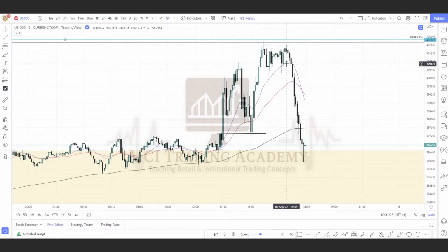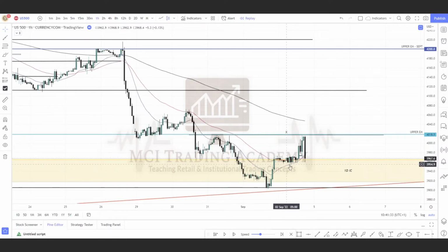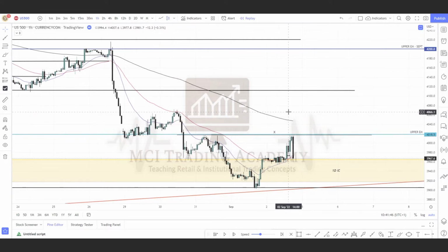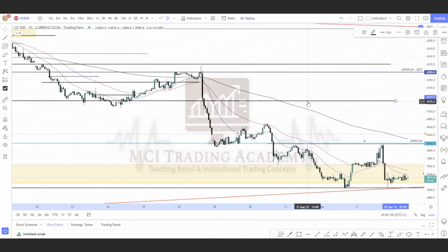So at this point, if you entered a sell position and targeted the liquidity below here, that would have been the best trade you can have, okay? So you can get a buy position here and a sell position there, and that's perfect. That would have been the perfect trade for you and the perfect setups that we had into the non-farm payrolls. Okay, so this, guys, is how you should have traded the non-farm payrolls report.